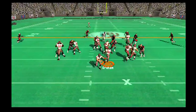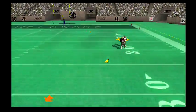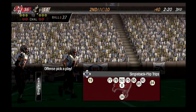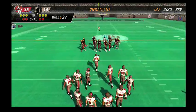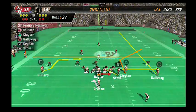Graham, the deep back, on the carry. They'll go with a play fake. Deep throw. This pass is incomplete. Got just a little too much air under it. Remember to roll your quarterback out occasionally. Those big defensive linemen will get worn out chasing them around on the field.